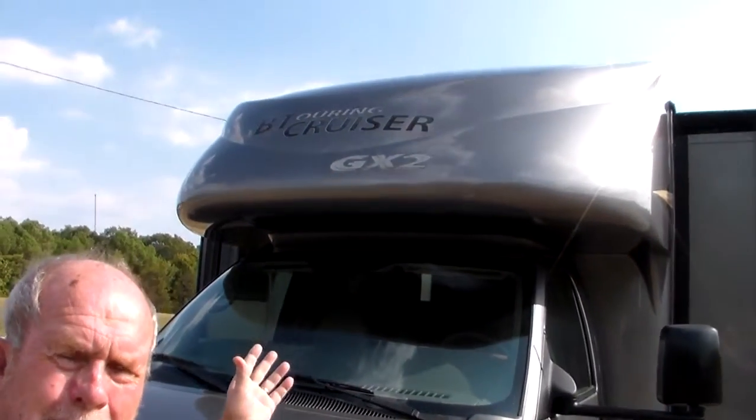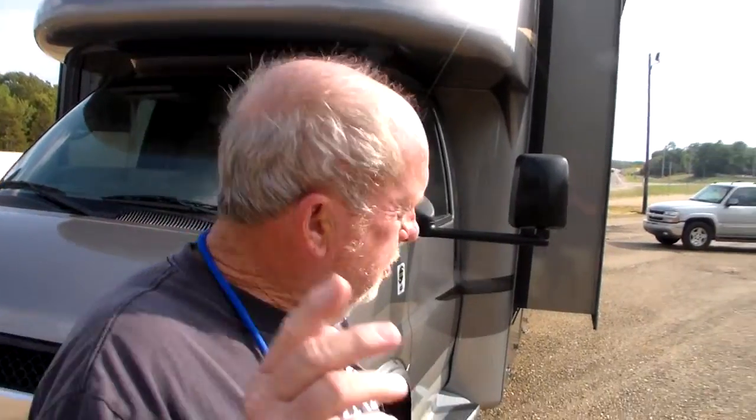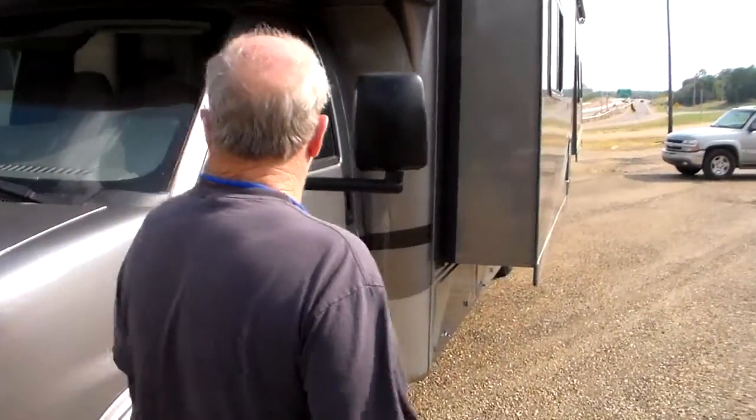You can see it up here. It has three slides, folks. Electric awning, every amenity. It's got a matching set of tires around on it that are absolutely perfect. They're 2012 models, the date code says, and they look newer than that. It has everything you could want. We're going to show it to you, and you're going to like it. Come on and look at these.